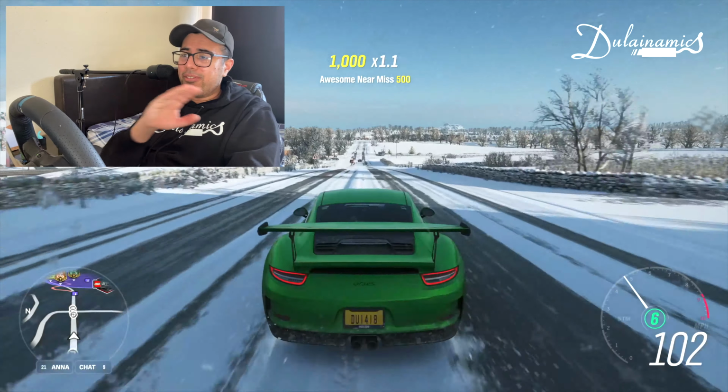So we do a little launch here. Look at the snow as well, and look at the weather for a four-wheel drive. Come on, you gotta give it that. I'm shocked at its performance. It's still gripping.